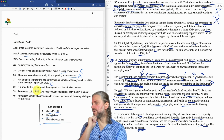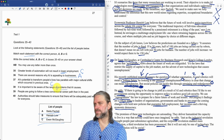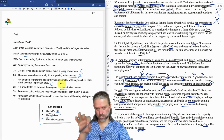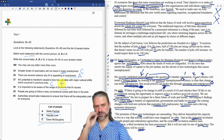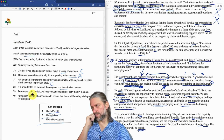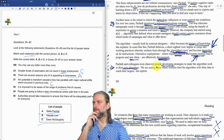It is important to be aware of the range of problems that AI causes. Range of problems. Okay, I'm going to come back to that one because it's such a wide one. We get the marks on the board first. People are going to follow a less conventional career path than in the past. Less conventional. Okay.